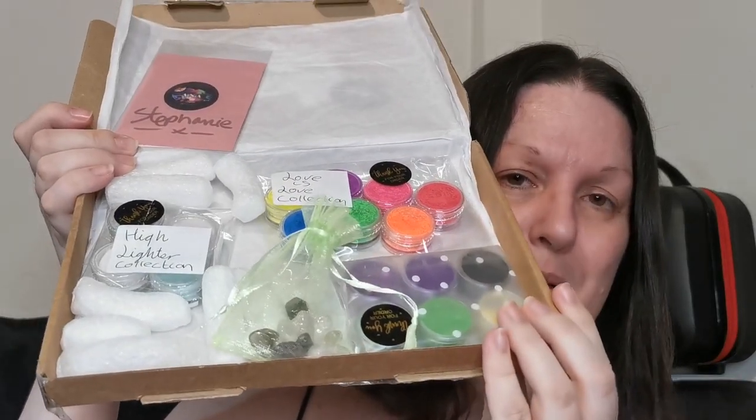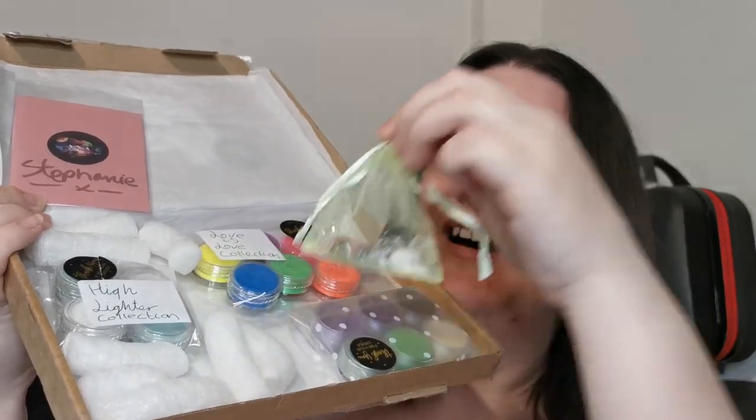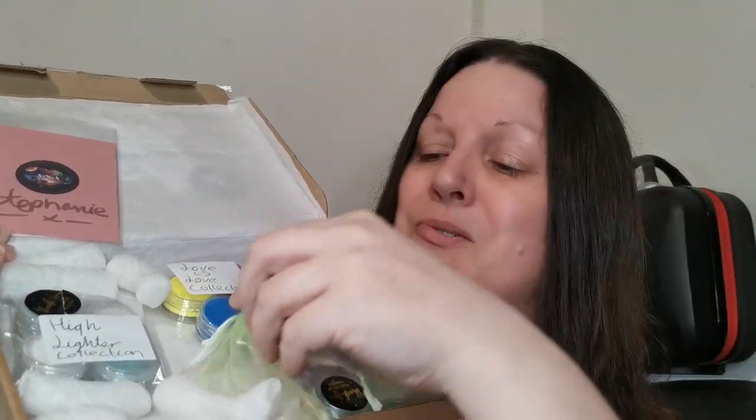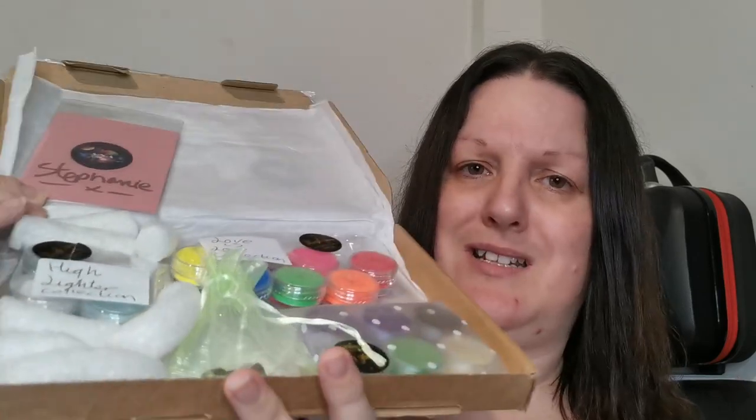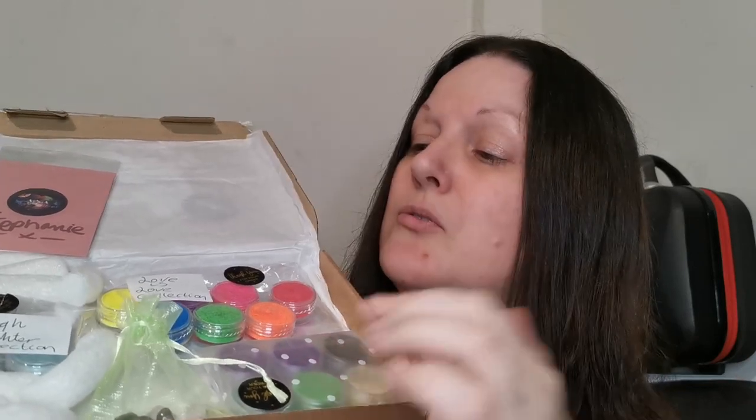And this is how my package came, with a lovely little personalised note, a little bag of crystals, which I adore, and the little foamy things to keep them surrounded. I got the Love is Love collection of single pigments. They're all loose pigments, the highlighter collection, and then six others.